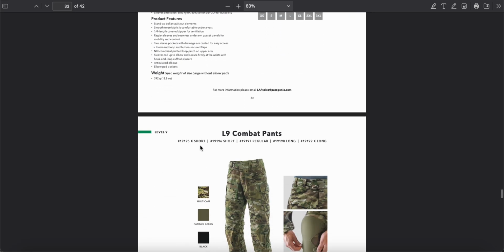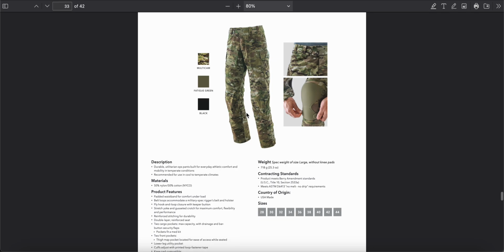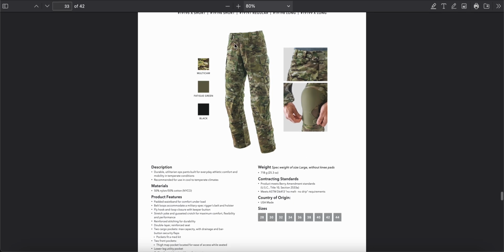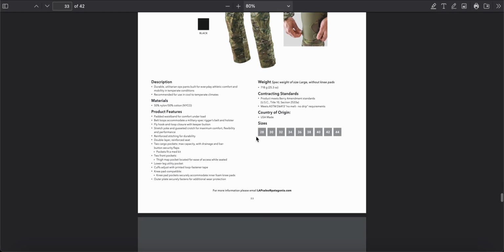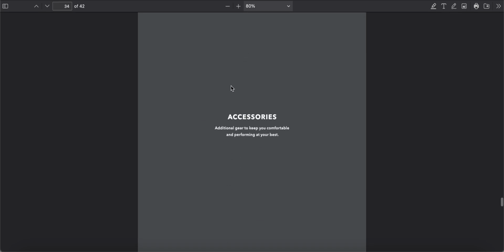As we keep going into it, you get those combat pants as well, the Crye type combat pants. There's a button retention thing going on over here. I haven't seen that, but you get these different types of utility pants. They're thinking about the newer end user who's really going to be using these things. And then you get the accessories, of course.